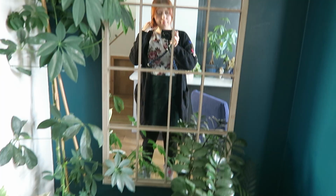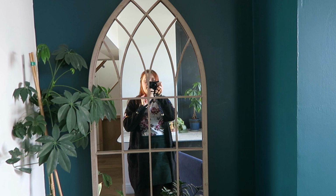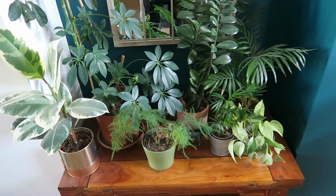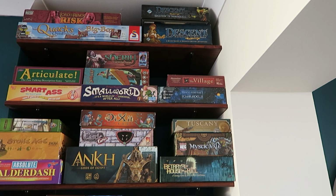Show you our lovely little plant corner and our mirror. You might remember this mirror. We took it from our old house. It literally fits so perfect. And also this little table, which was a find from TK Maxx. This bit actually folds out if we want it to as well. But that fits so perfectly in this corner. Also, over here, Tom has been putting our shelves up. So we have loads and loads of games. Yay!